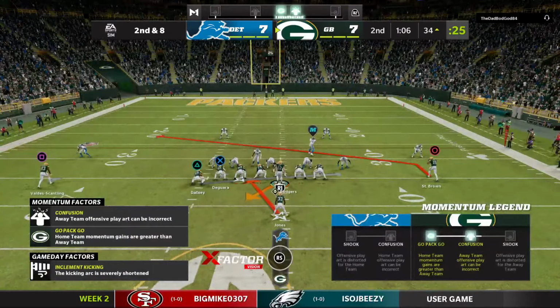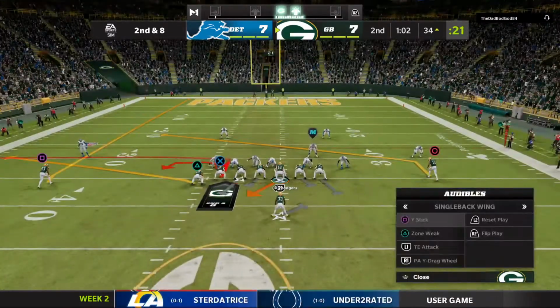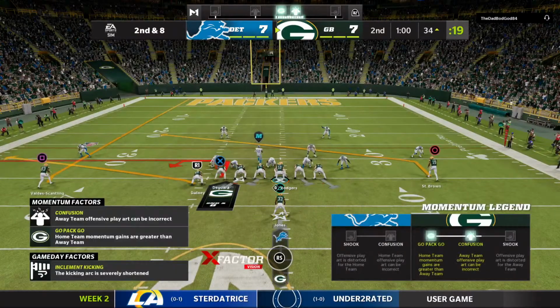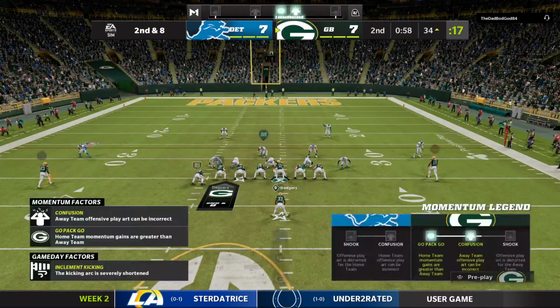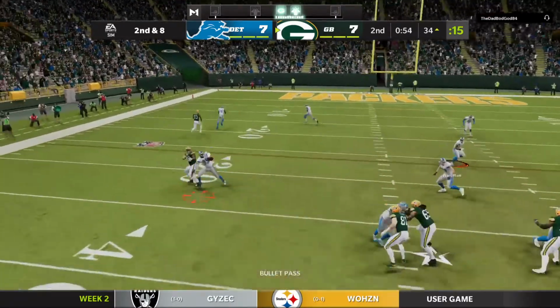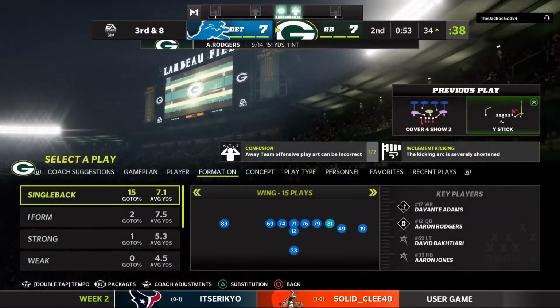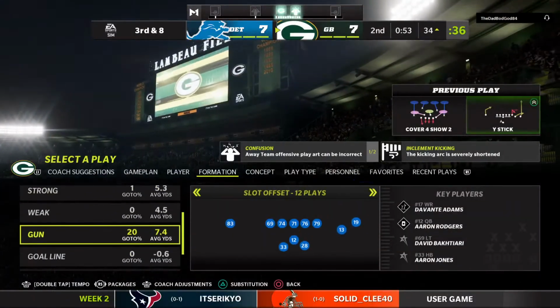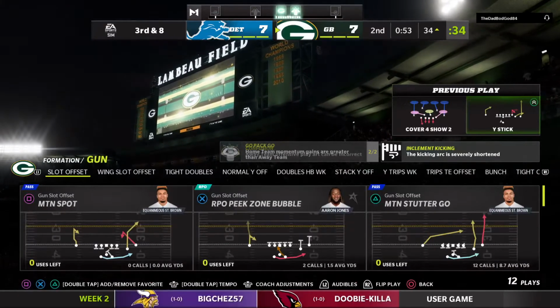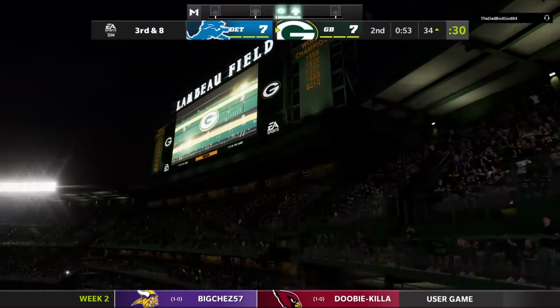The last run good for 2. Here's 2nd and 8. To throw is Rodgers. Oh, not sure he saw the linebacker there as that's batted down and incomplete. And that's a nice job there because you've got to play the ball, not the man when in coverage. That'll keep you away from a lot of needless penalties, and he's able to knock that one away.